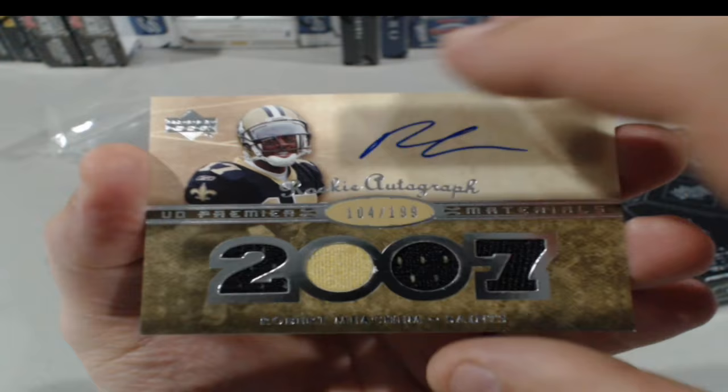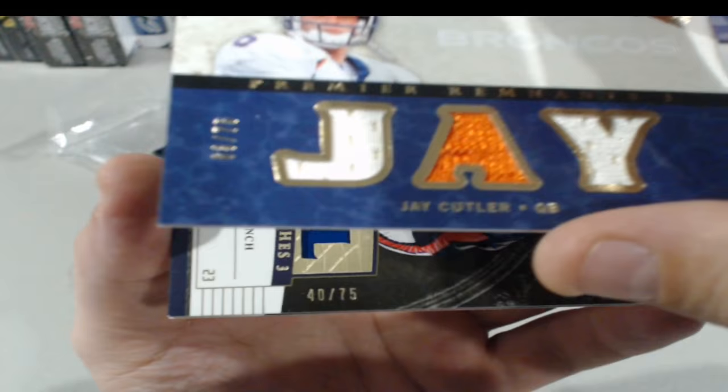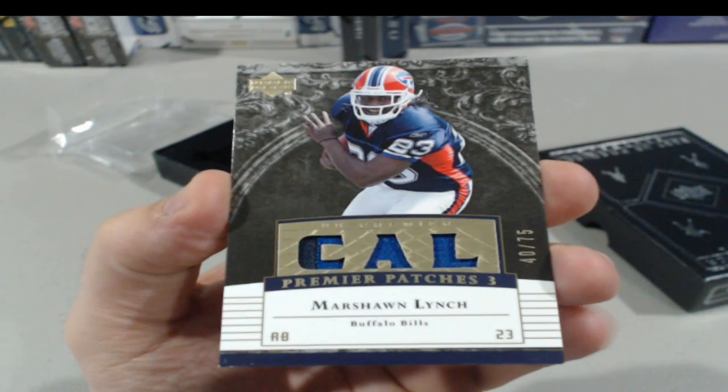This guy, he was a Bronco at one point in his career. At this point, he still was a Bronco. To 75 Premier Remnants, Jay Cutler. Boom on a Beast Mode. Rookie Premier patches to 75 for the Bills, Krabby Joe. Nice hit, Krabby. That's what you were looking for.